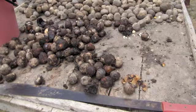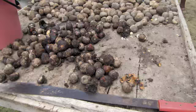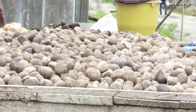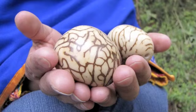Tagua is known as the ivory of the rainforest because it has very similar properties to ivory, as in whalebone or elephant tusks, and instead it's a natural alternative to that.